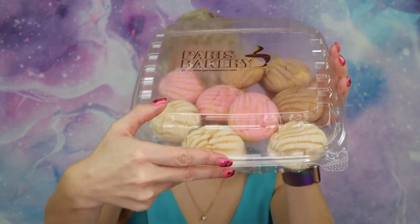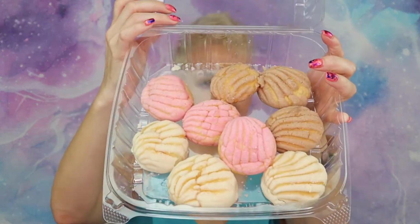Now, they do have different, I don't want to say flavors, because to me, they all taste the same no matter what color they are, but I guess you can categorize them as chocolate, strawberry, vanilla, and the yellow, I'm not too sure what the yellow would be. It's not banana, and it's definitely not lemon, but they have a yellow one. I just didn't have the yellow one in this pack. But usually they are a bigger size. What I have here is the mini version.